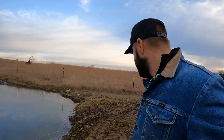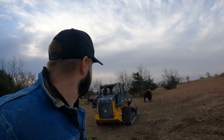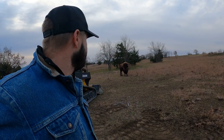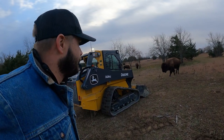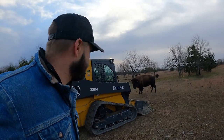So got this dam leveled out. You can see Coyote over here has been checking things out. His crow's nest, I guess you could call it, on the top of his head is really red this year. It's really, really pretty. And his horns are coming in really long. He's just a really pretty, magnificent animal.